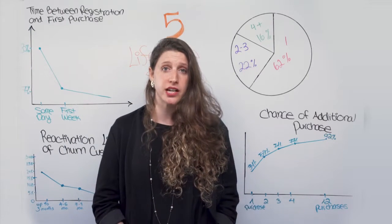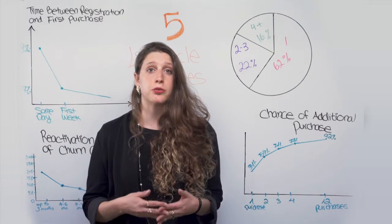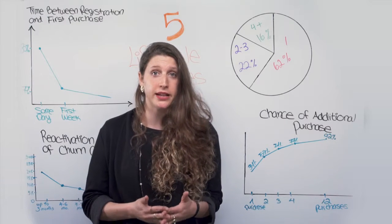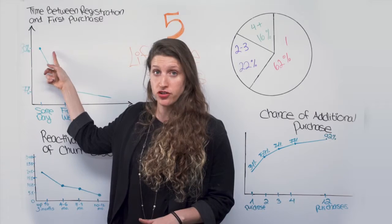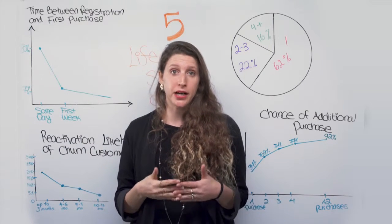The first lifecycle stage is the new browser. These are customers that recently created an account or registered for your newsletter but have not yet made any purchases. Data shows that 80% of the registered customers make their first purchase on the first day they registered, meaning they registered on the site to make a purchase.